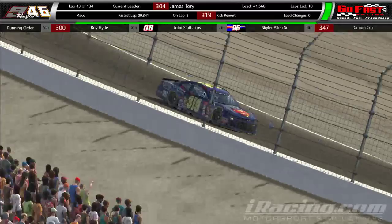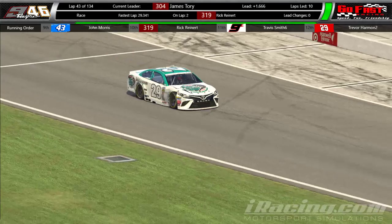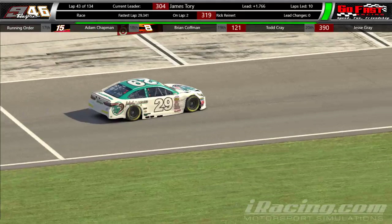Looking back through the field, not seeing too many battles. Looks like the 29 and the 347 of Damon. The 29 is actually on pit road. Was getting close there with a battle. We're going to ride with him for a second and watch his pit stop as I'm looking for some action out here on track. Looks like there were about 20 cars here tonight, 17 still out there on track as we speak.